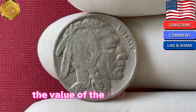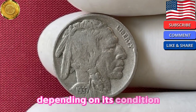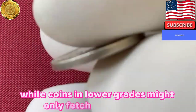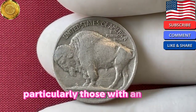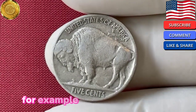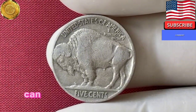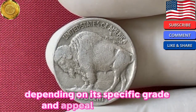The value of the 1937 Buffalo nickel can vary greatly depending on its condition, mint mark, and rarity. While coins in lower grades might only fetch a few dollars, those in excellent condition, particularly those with an S mint mark, can be worth significantly more. For example, a 1937 Buffalo nickel in uncirculated condition can fetch hundreds of dollars at auction, depending on its specific grade and appeal to collectors.